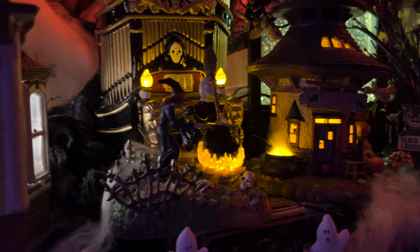My fab little ghosties, I hope you all had so much fun walking through my Halloween home decor at nighttime. I really enjoyed showing it to you, and I hope that you had as much fun looking at all the different pieces in its spectacular glory.